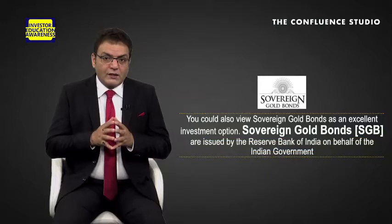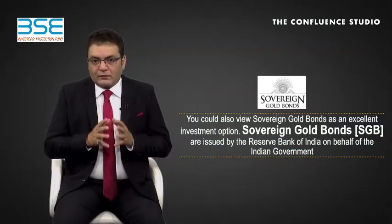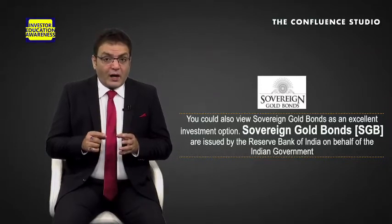You can also view sovereign gold bonds as an excellent investment option. Sovereign gold bonds are issued by the Reserve Bank of India on behalf of the Indian government. These are bonds that are denominated in gold.